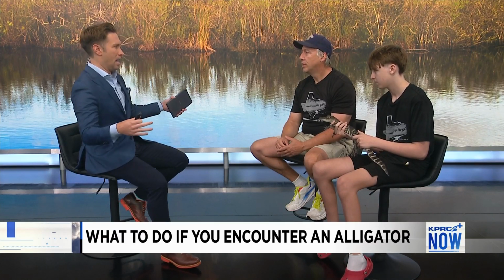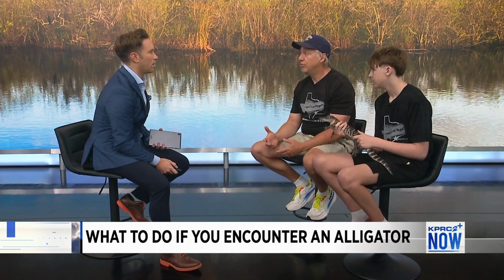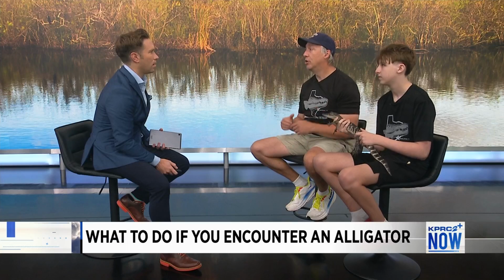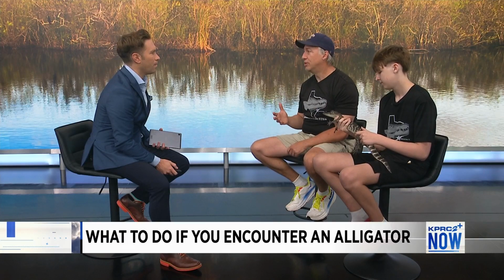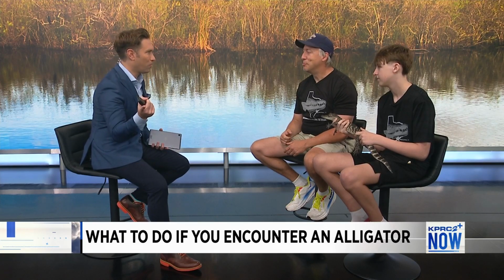How large can gators grow to be in Southeast Texas? Well, the state record's over 14 feet. Wow. So they get really, really large. But most of the ones you're going to see are going to be somewhere between 8 and 10 feet as a general rule. The one we just saw in Mont Belvieu, that's a really big one.